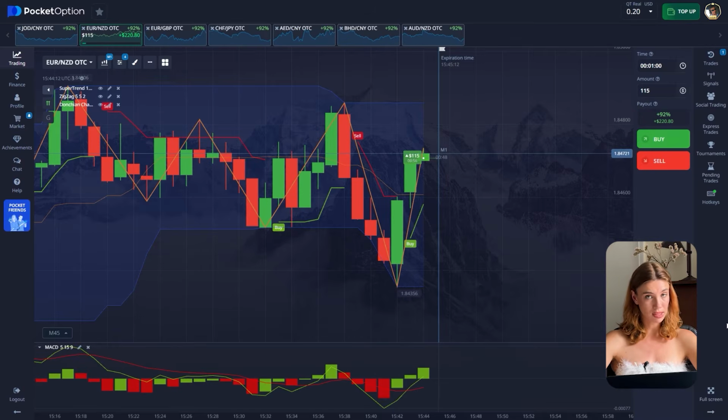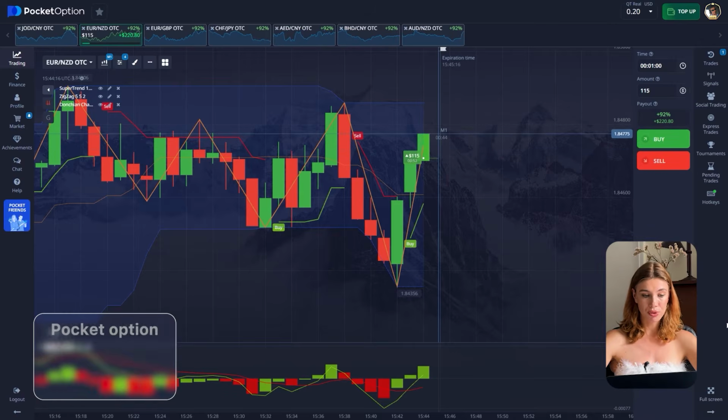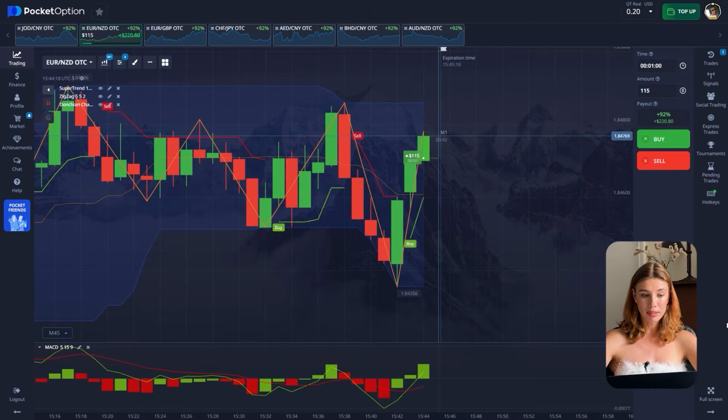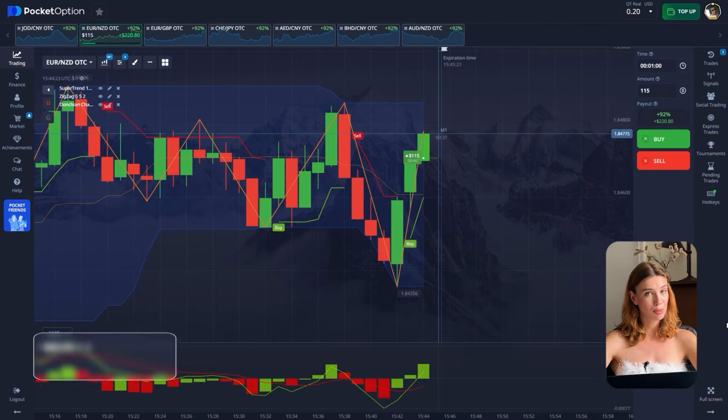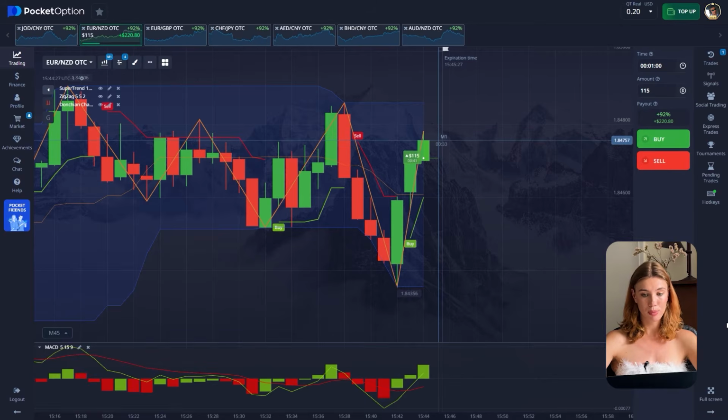Well, darlings, take a closer look. A strong buyer steps into the euro, and price breaks through the middle boundary of the channel, and it's moving higher. The ZigZag and the Supertrend support the long, and MACD gives us a bullish signal. So everything tells me it is time to go up again, and we are going for long.